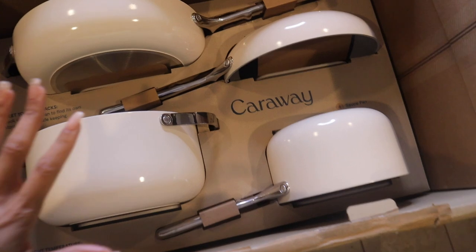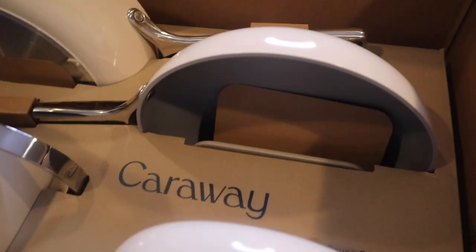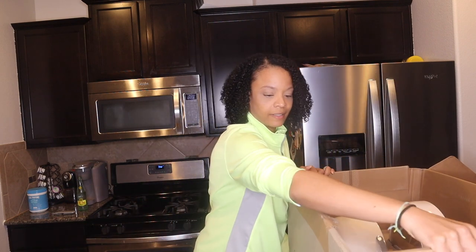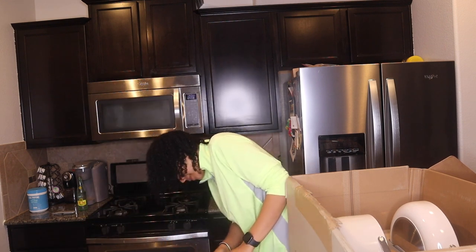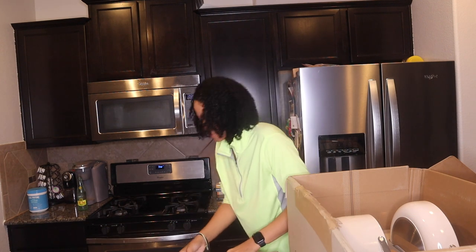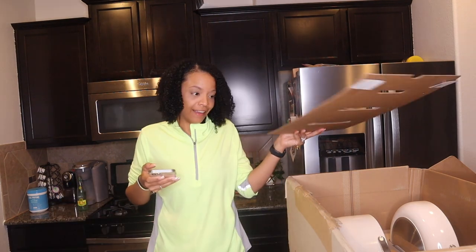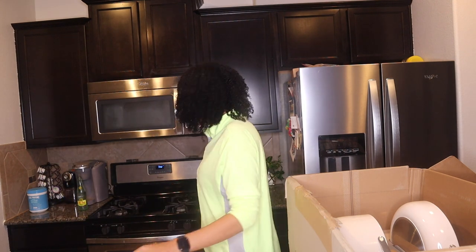Y'all, look, isn't it so pretty? And I got the cream color. So this is cream. Here's our first pot. Let's open these. I'm gonna put this kind of to the side. What is this? So, I'm assuming this is the, let's see. These are the lids, y'all. How stinking cute.